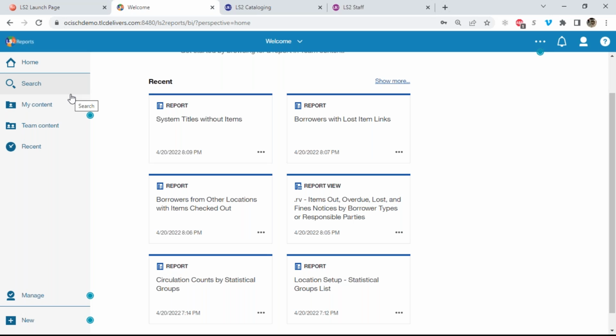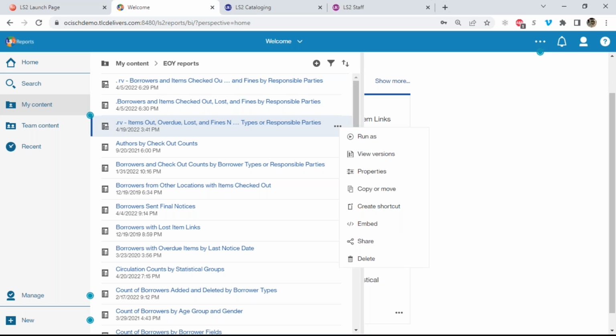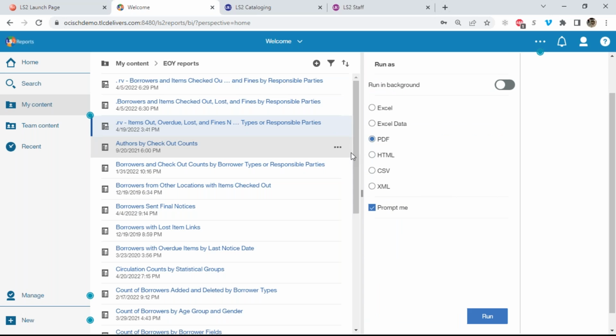Also, any report can be scheduled, as I mentioned a moment ago. I'm going to go back and rerun a report here that typically takes a little bit longer to run, but it ran quicker than I anticipated today. So I'm going to choose the rerun and prompt me again option.